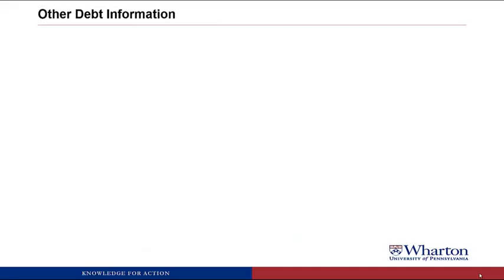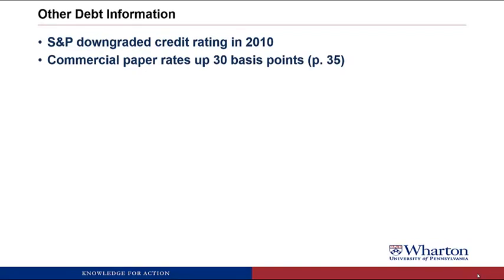There is other information that we can pull out of the Vulcan report related to their debt. One thing I found in there was that S&P downgraded their credit rating in 2010. Because of their troubles, S&P said it's a little bit less likely that they're going to pay back their debt, and their bankruptcy risk has gone up by a little bit. Their commercial paper rates have gone up by 30 basis points. This was talked about on page 35.